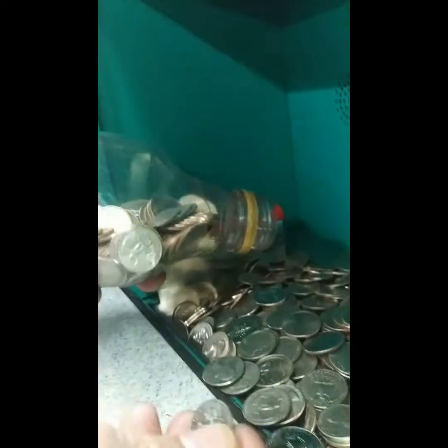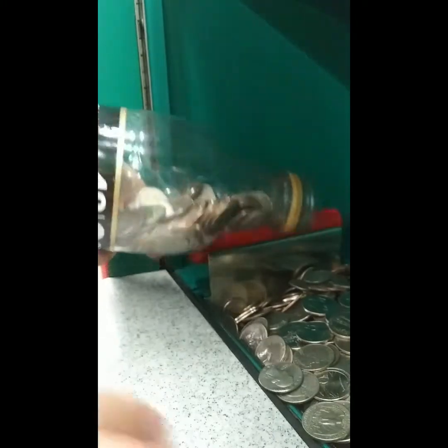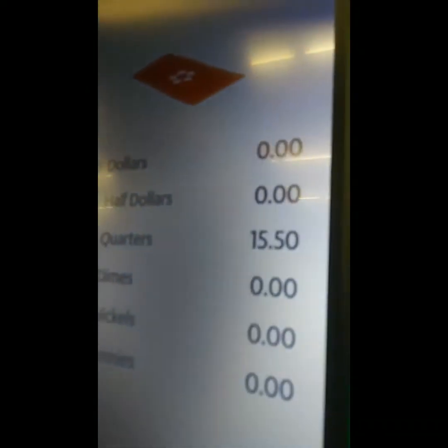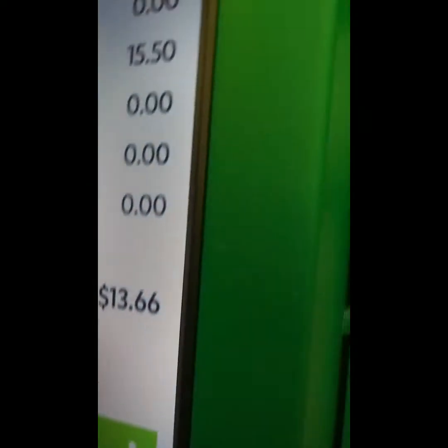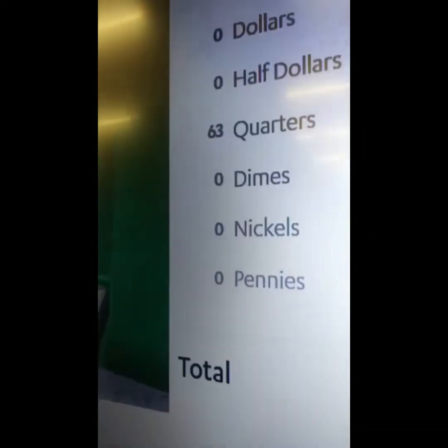Oh, there's one dime. Oh, and there's one nickel. Nope. But they're all quarters, though, because it says how many quarters, nickels, and dimes on the screen. But I guess there was a dime and a nickel in there. I caught it, though, because I was looking at the screen. Okay. It's not bad. $13 and change.